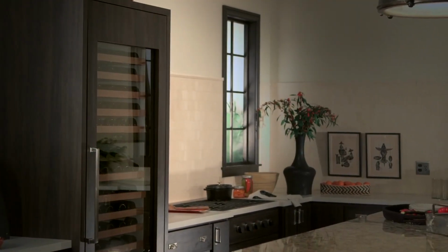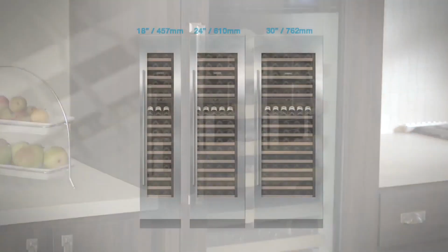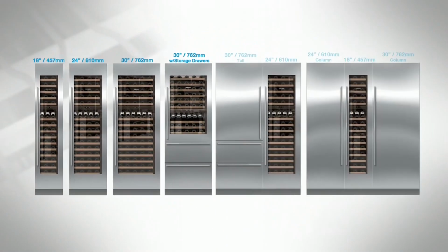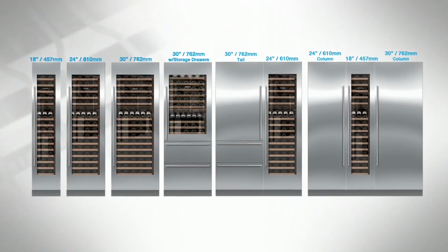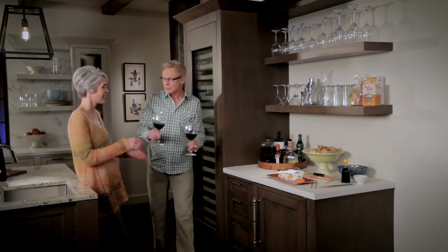The design choices are virtually unlimited when you combine multiple sizes. There's wine storage and refrigerator drawers, or combine with other integrated products to suit your personal taste. The new generation of Sub-Zero integrated wine storage.